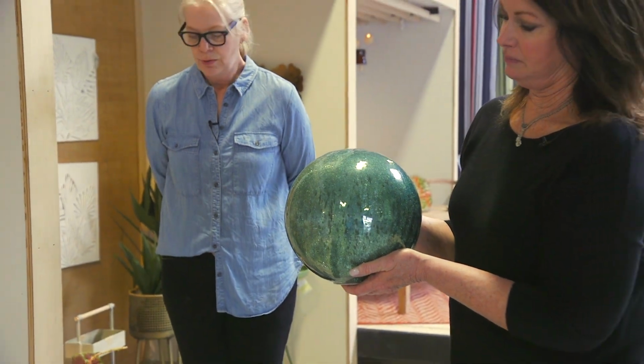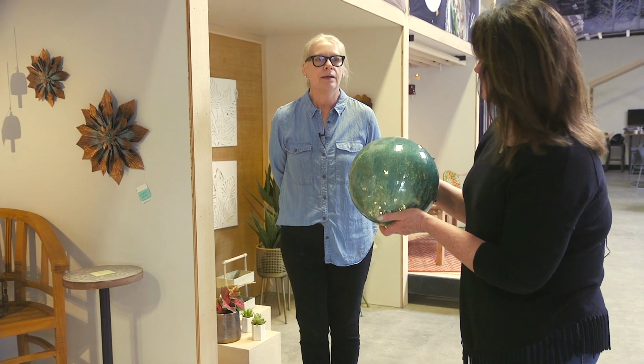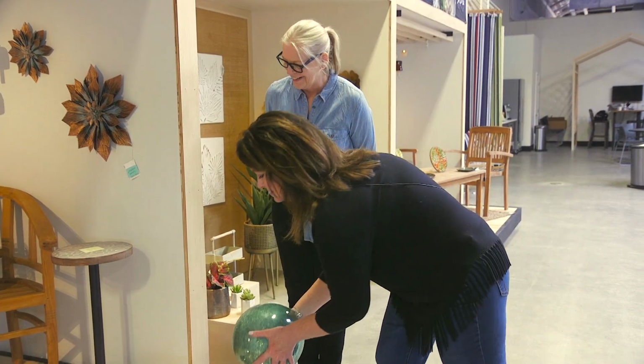I mean, you can put them in a stand or you can put them on a table, and they make a great statement piece. They light up. Oh, there you go. Of course they do, right? They're beautiful from inside. Evergreen or Viva Style.